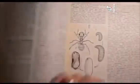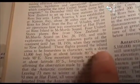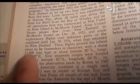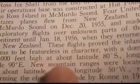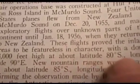Now, we're going to flip to the Antarctica and see what the Encyclopedia Britannica from 1958, before the Antarctic Treaty, says is there. Now, you won't find this in the new encyclopedias because the governments banned them. But what I want you to notice right here is, notice how it says the flights proved inland areas to be featureless in character, with a dome 13,000 feet high at about latitude 80 degrees south, longitude 90 degrees east.